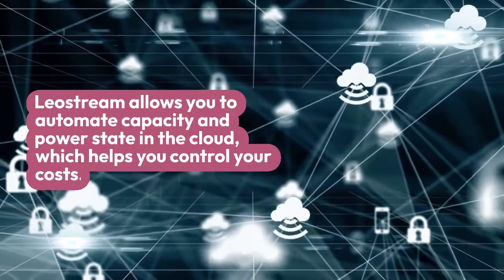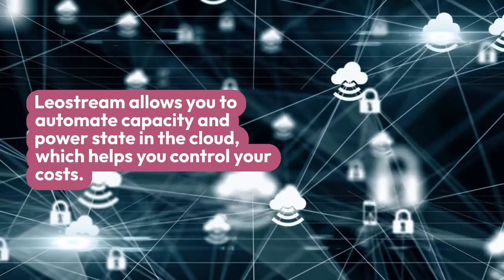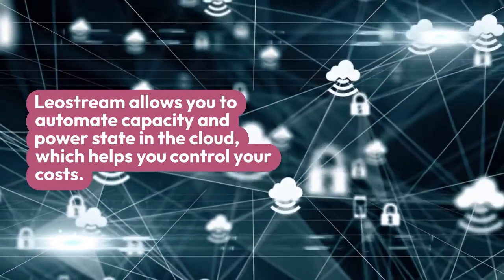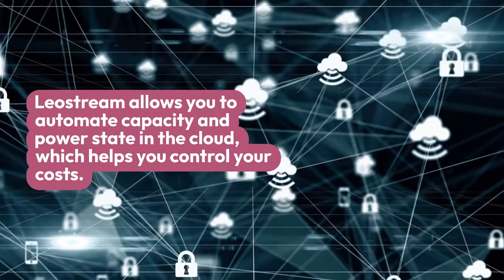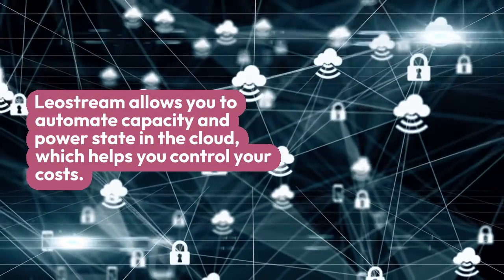Another one is just the ability to control costs, particularly in the cloud, because we give people ways to automate capacity and power state in the cloud. And in the cloud, you're paying for that instance when it's there and when it's running. And you want to be able to minimize those two factors based on user need.